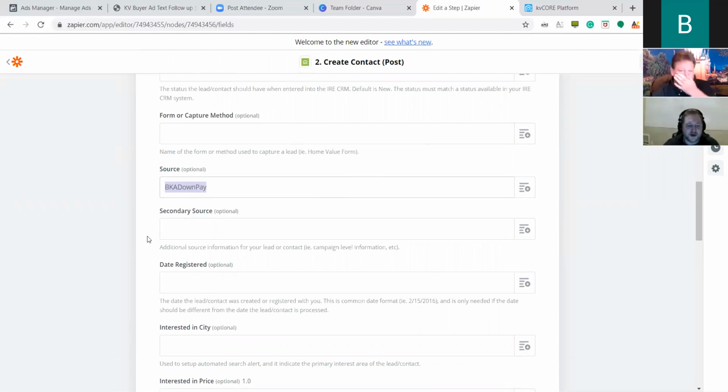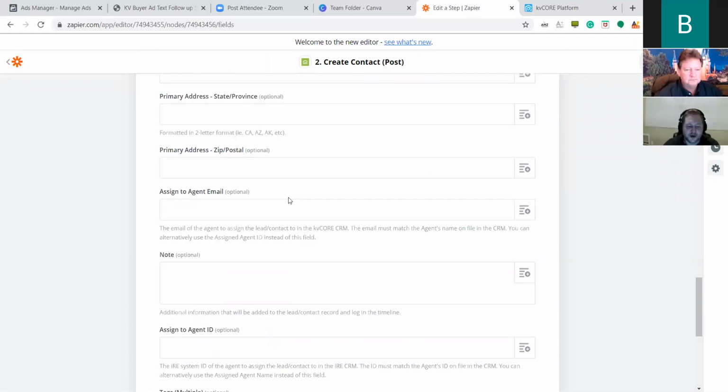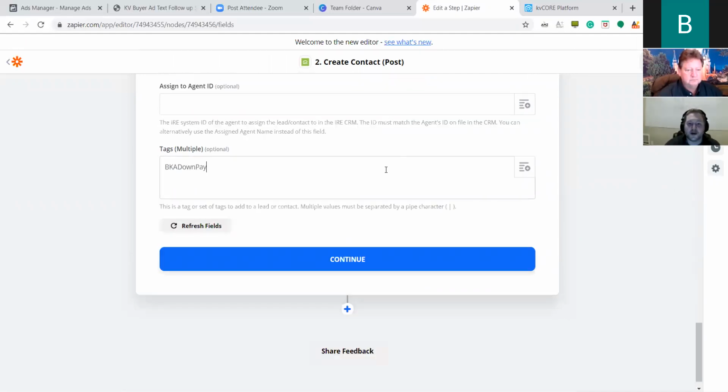Absolutely. And what we're going to do here is take this source, copy it, and paste it down here as a tag, right? Perfect. So this is going to add BKA down pay as a hashtag to this as well. In KVcore, your lead source is what's going to trigger your automated follow-up, right? So the text messaging and the emails are going to go out.